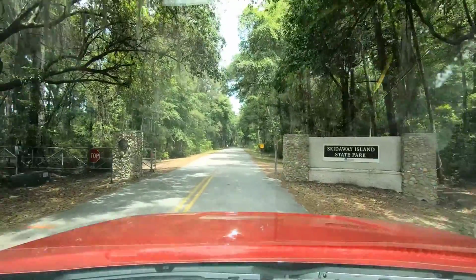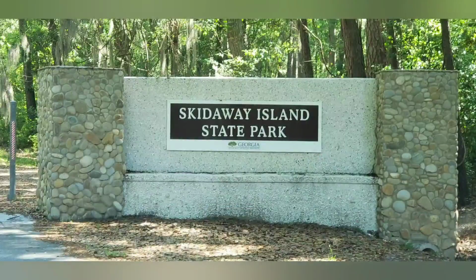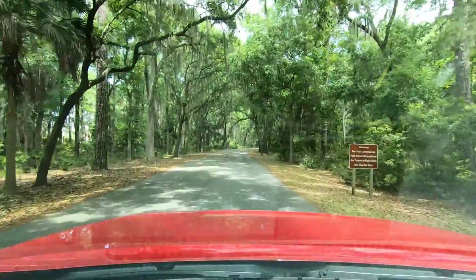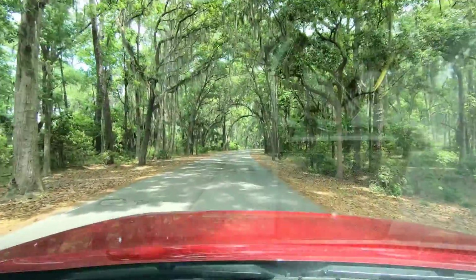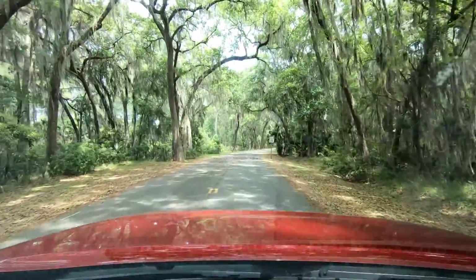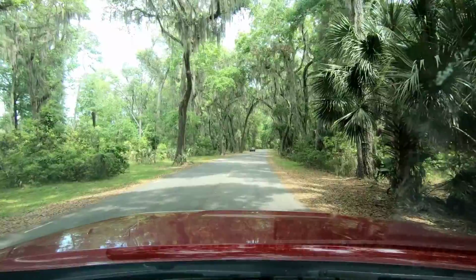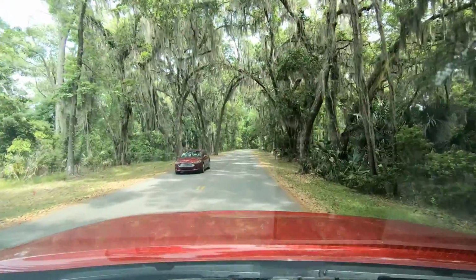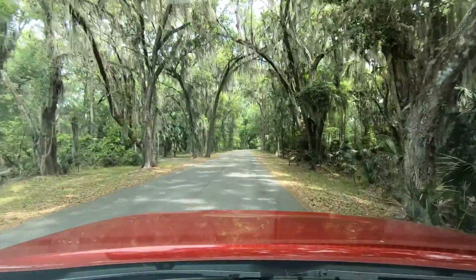Okay, we are at Skidaway Island State Park. Look at the beautiful big trees in here. Look at this view. Just gorgeous. Skidaway Island State Park is located about a half hour from the riverfront district in historic Savannah.